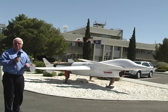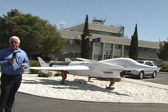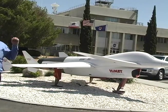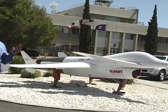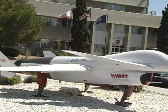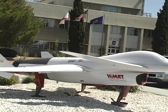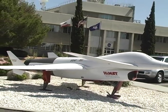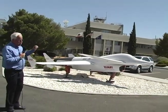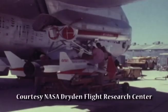You'll notice the skids on the ground. This vehicle was designed to be dropped from a B-52. A turbojet engine would start, it would do all its maneuvers. Then the test pilot who was at the controls on the ground would actually land the vehicle on the dry lake bed, similar to the way the shuttle and the X-15 did. But in this case, of course, the pilot was safely on the ground monitoring things through a television camera that is approximately where the front of the canopy would be on the HIMAT.